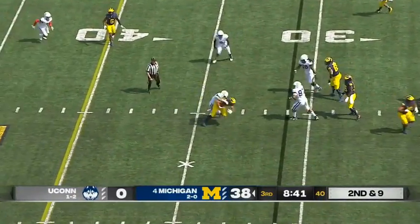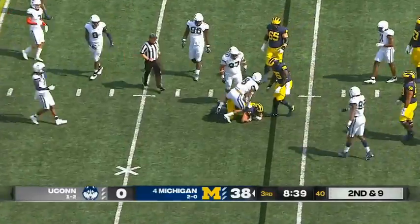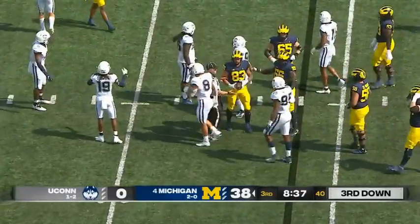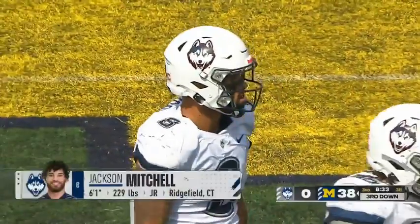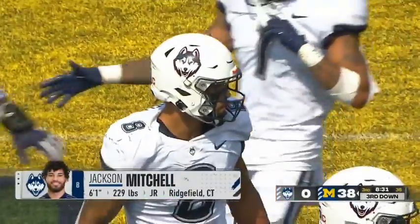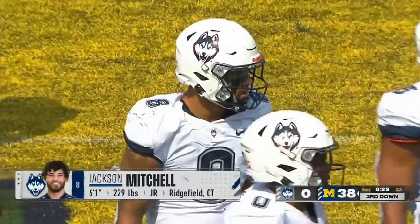McCarthy over the middle, and the catch made for a gain of about 4 to Eric All. There's another tackle for Jackson Mitchell. And how about the game day story today with Eric All?